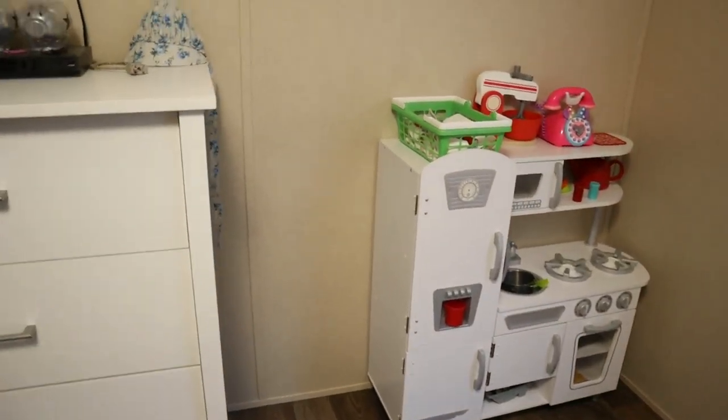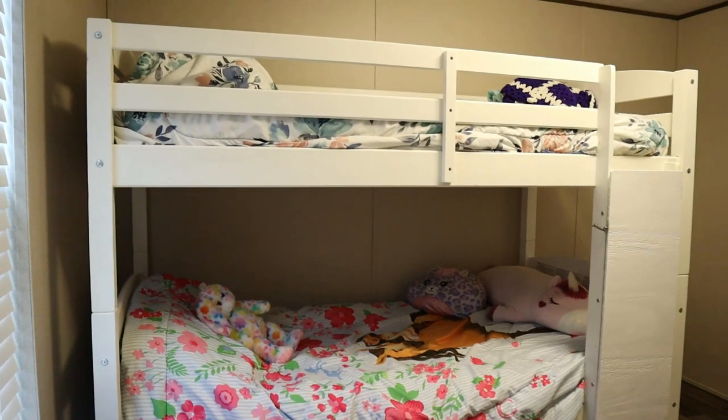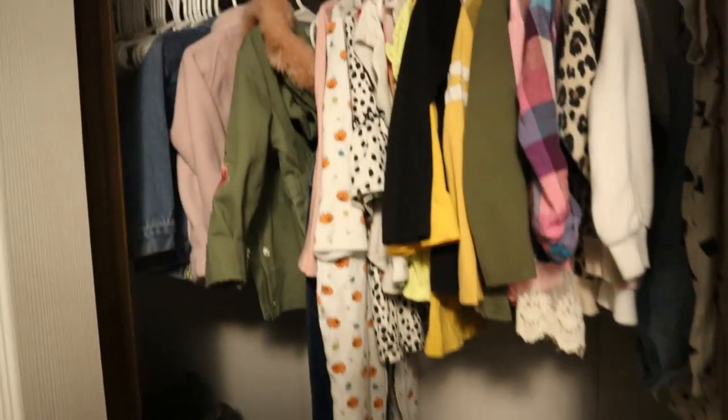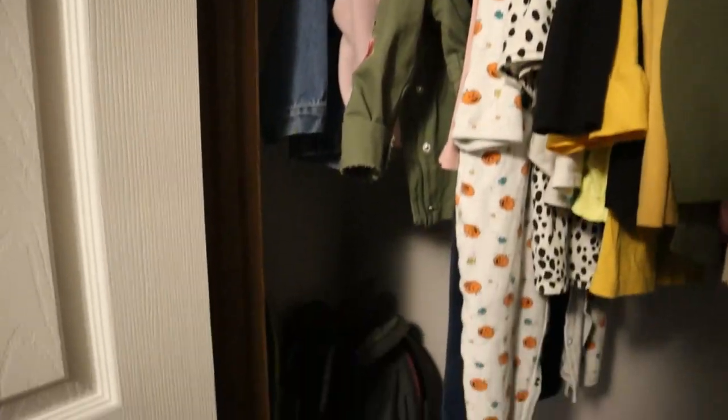She loves playing with this little kitchen here. That's actually for all the kids, but she's the one that plays with it the most. So I was like, well, I guess we better just put it in her room. And then over here is her closet. She does have one of the smallest closets. It's not a walk-in one, but it holds her clothes and extra storage. So that's all we need.